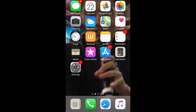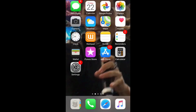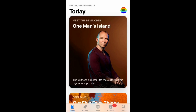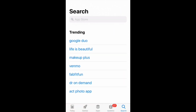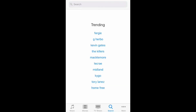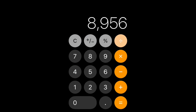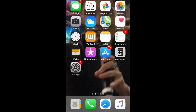What I think is new about iOS 11 is the calendar app. It also gives you bold. Another thing I think is new is on the Maps app, it's also just bolder. I think what's really new is that the text is bolder. Another thing about iOS 11 is that when you go into the App Store, there are these icons: Today, Games, Apps, Updates, and Search. And when you go into iTunes, it's Music, Movies, TV Shows, Search, and More. And when you go into the calculator app, it's more bold, it's just circular and it's bold and all that.